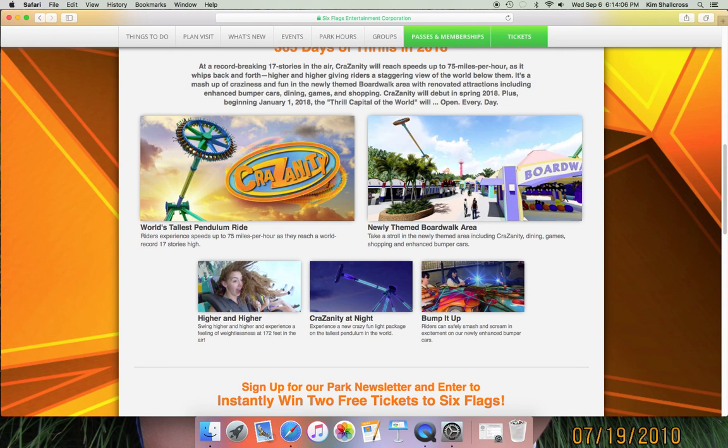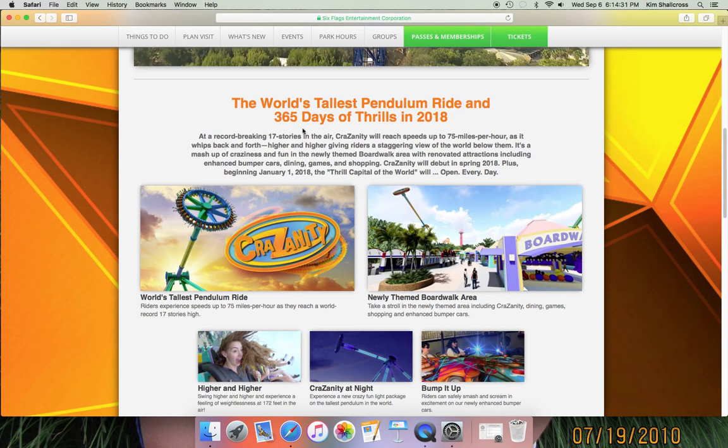From what I've heard, this is taking up one of the old monorail or train stations or whatever it is, and it's going to be kind of bad. They're also enhancing their bumper cars, so I don't know what necessarily enhancing their bumper cars means, but they're putting money into their bumper cars, so that should be fun. And they're redoing the boardwalk, or this area of the boardwalk, making new paint, new theme, probably better architecture, all that. And 365-day operation. It's a good year for Magic Mountain.